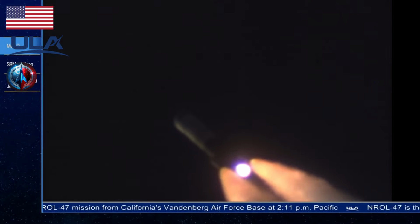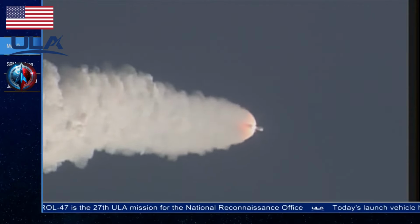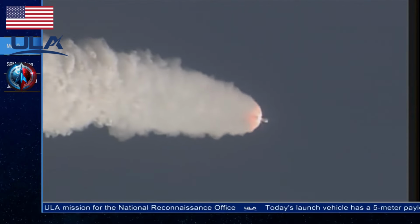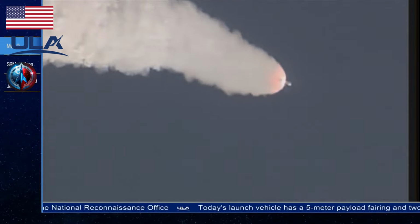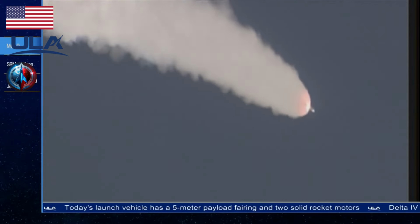And continuing to see good chamber pressure on the RS-68. Launch vehicle is now 8.5 miles in altitude, or 0.8 miles downrange distance, traveling at 1,400 miles per hour. 1 minute, 15 seconds into flight. Approximately 20 seconds remaining until SRM burnout.